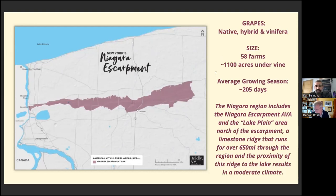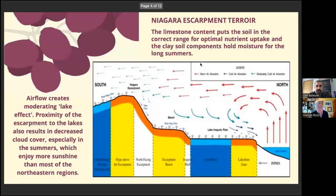So let's go into a bit more of the geography and climate here. This is a great image showing the wind pattern created by either the hot air or the cold air of the lake, and how it interacts with the escarpment. So that's airflow, creating a moderating lake effect. As a result, you're getting decreased cloud cover, especially in the summers, a lot of sunshine, and also wind movement, which is going to help your fruit with mildew and pests and diseases. Our limestone content is putting the soil in the correct range for optimal nutrient uptake, and clay soil components are holding moisture for the long summers.